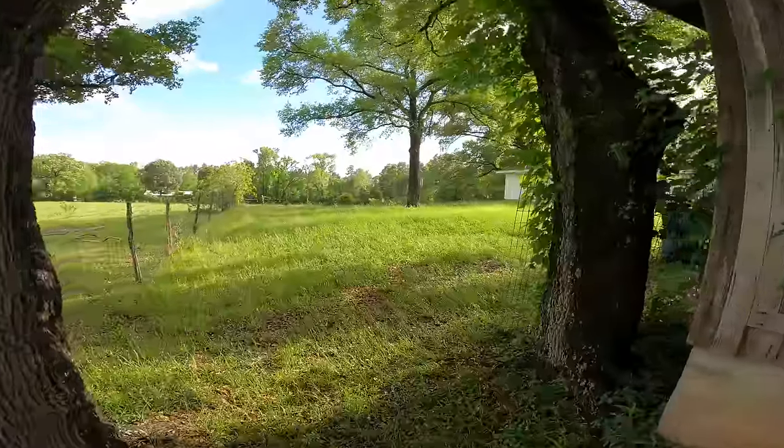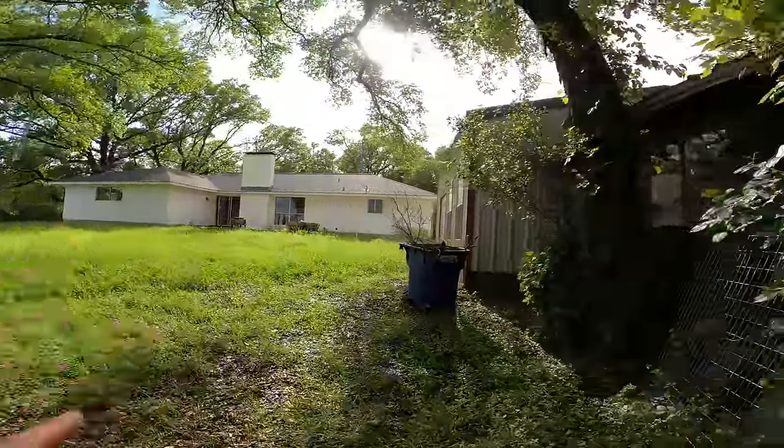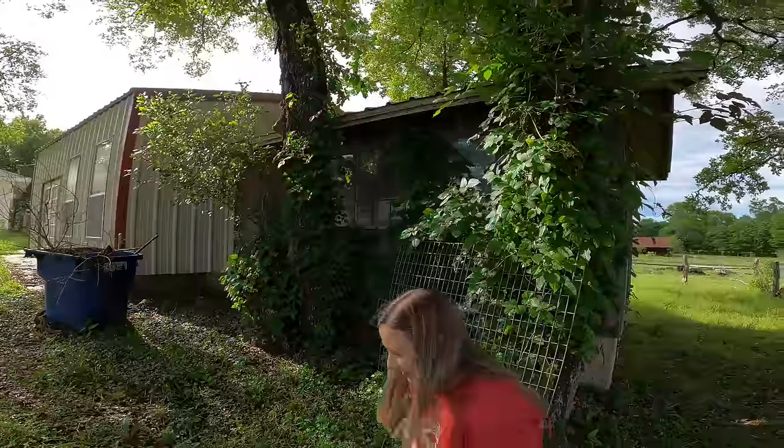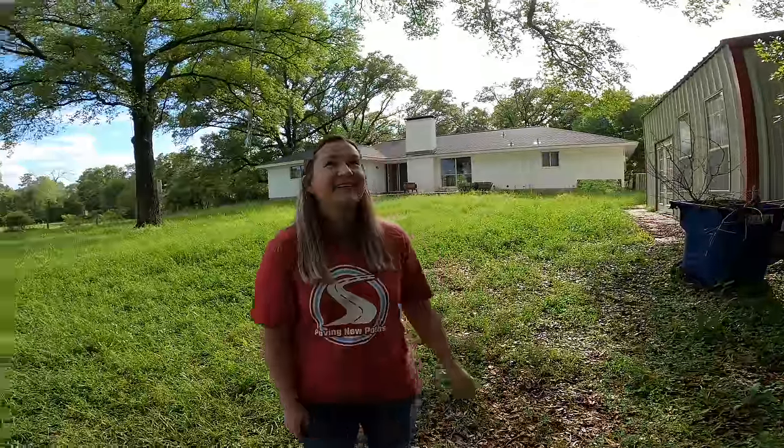As you walk through, this is the backyard. There's the house, the other side. Obviously some trimming is gonna have to happen there. Overall, just a whole lot of cleanup, a whole lot of work, but it's awesome.